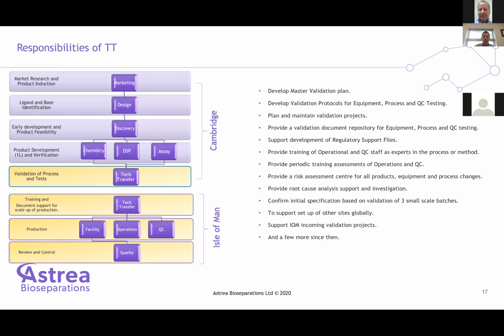So what did we do? We defined a set of responsibilities for TT. We hired the relevant people to do that. Some came from R&D, some came from production, and some we hired separately. Basically, we hired a TT manager, Phil. And from there, Phil worked on his department and has put more and more requirements in.